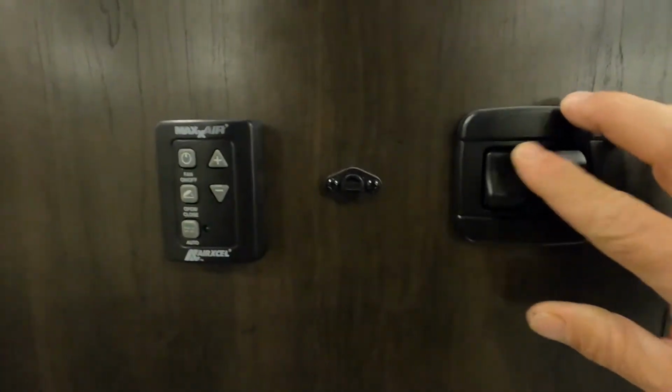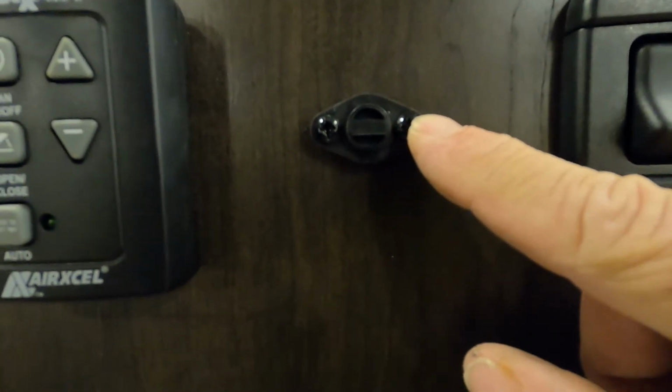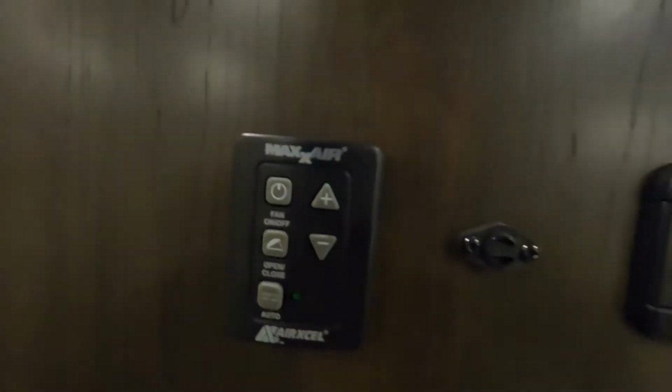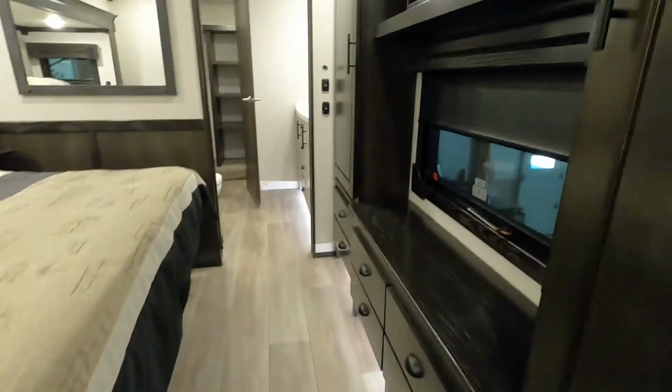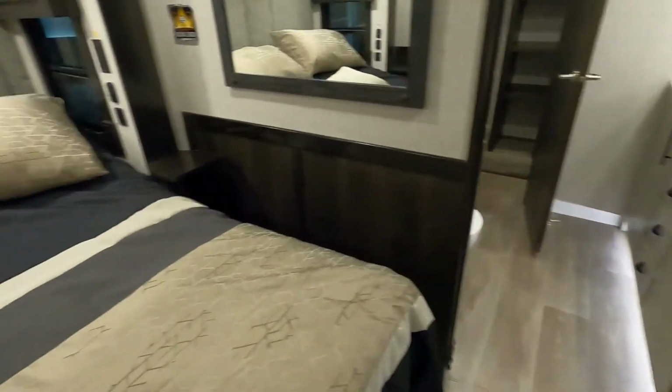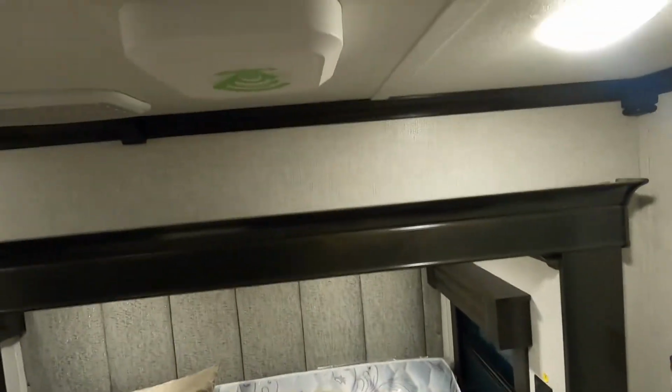Come back up into the bedroom. Got these accent lights. You'll see a few of these around the unit. What they are is temperature readers. It allows the furnace to work better throughout the unit. And here's that controller for that max air vent down there. Your bedroom television. Again, temperature reader, lighting. Here's your Winegard satellite system.